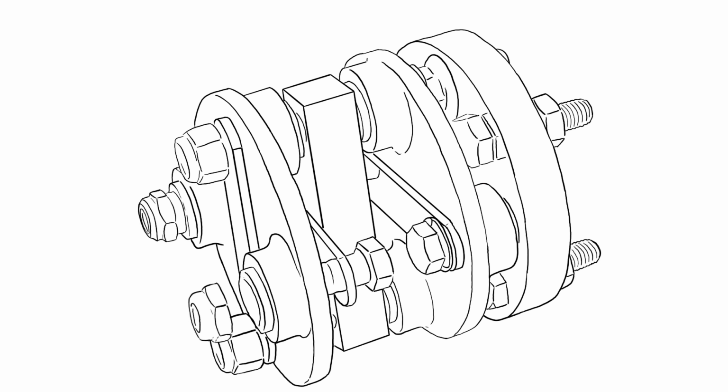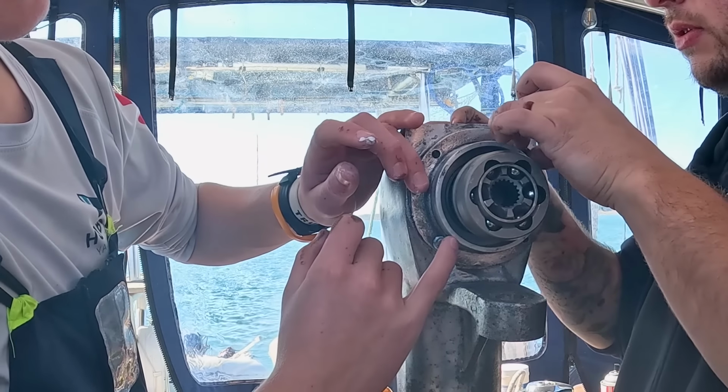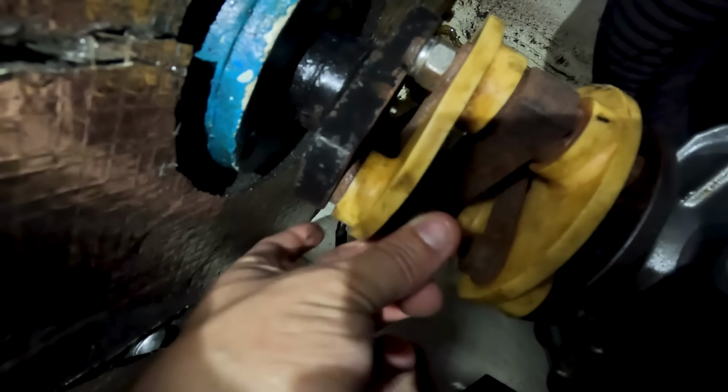It was such a relief to figure out that it was such a small repair to fix this coupling and that the drive leg is completely fine and still working great. I was prepared to rebuild it if needed, but I'm so happy to find out that we do not have to go through that again. Now that we know what the problem is, we can get it done quickly.